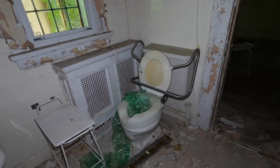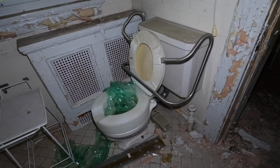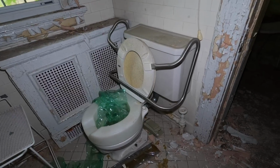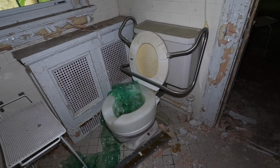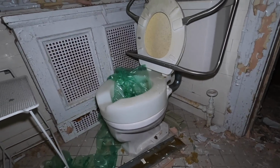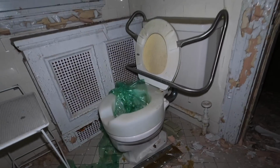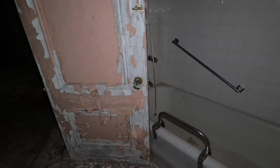So this toilet and bathroom in general is very accessible and has all these adaptations, like these metal bars to help support the elderly patients when they're using the bathroom. And I believe the elevated seat also would help them when they had to sit down and get back up. Same thing for this metal handle for the tub. It helps them to maneuver in and out because they would have some difficulty with that.